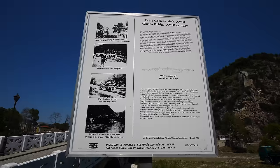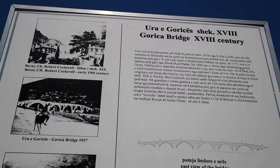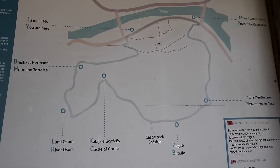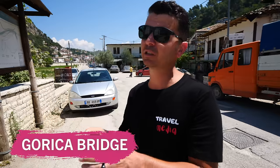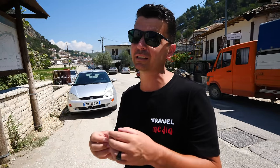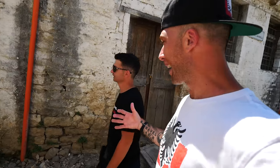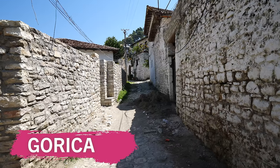So we have some details about the Gorica Bridge. First it was mentioned by Evliya Çelebi, which was a famous traveler from Turkey. He came here and first mentioned the bridge of Gorica in the 17th century. But we have documents that this bridge ended in the 18th century. Wow, this is like stepping back in time right here. Exactly. Oh, it's like going to the 18th century. Wow, look at this, stones.